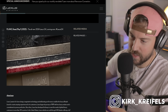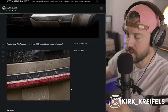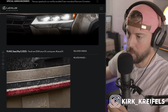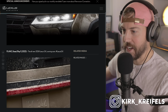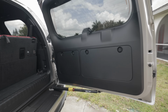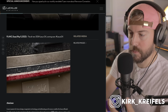I don't think there's anything cryptic in this plate with the numbers. I think it's just an advertising plate that they put on it for press materials. And you also have the windshield wiper here. Notice there's a little hook underneath the windshield wiper, meaning that glass will flip up. Does that mean this will open like a refrigerator like the old GX? I highly doubt it.